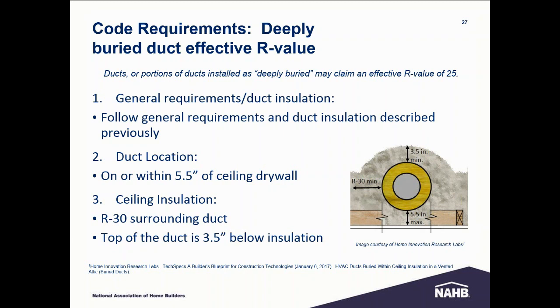And I would suggest that if you're going to do this type of performance modeling for code compliance with the performance path, not the ERI, but the performance path, that they consider it exposed duct with an R value of 25. And this is something that can be evaluated on, let's say you have 100 linear feet of duct in the attic, and half of it is buried and half of it is not buried. You can actually parse that out when you're doing your data entry to distinguish between deeply buried and not deeply buried ducts.